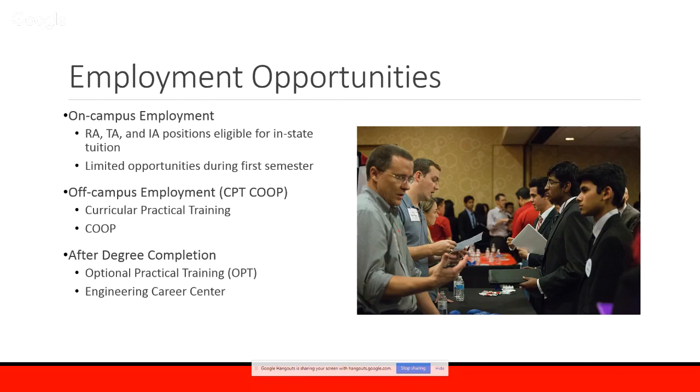It's a lot more difficult for master's students to find these positions than it is for PhD students. But that's not to say that they're not available. We do have dozens of students working in colleges all over campus. The most common is the College of Technology. A lot of our students will work as instructional assistants or lab assistants for that college.